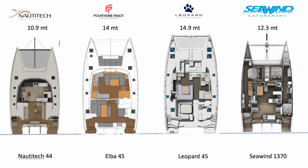The Seawind 1370, I have not been aboard. Looks very nice. I was just on the 1190 and the 1170. A little too much plastic for my taste, and the woods are a light wood. I prefer a little darker wood. But the space is decent. It's well laid out. You have a nice U-shaped galley there. So overall, it looks like a very practical layout.